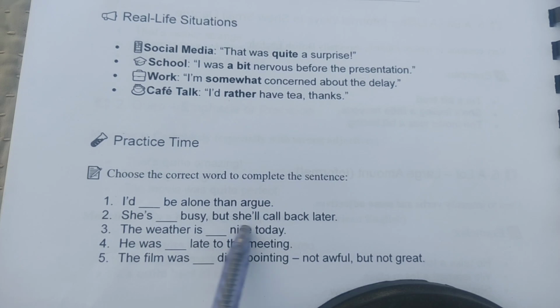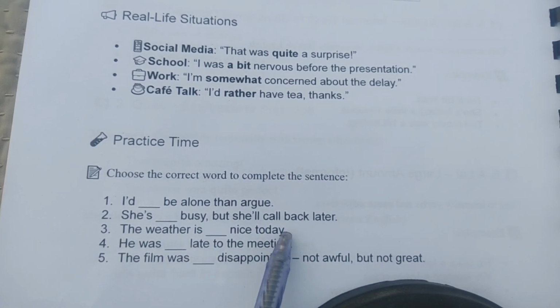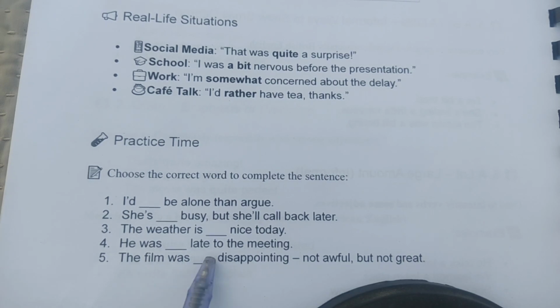She's a bit busy but she'll call back later. The weather is quite nice today. He was almost late to the meeting. The film was somewhat disappointing. Not awful, but not great.